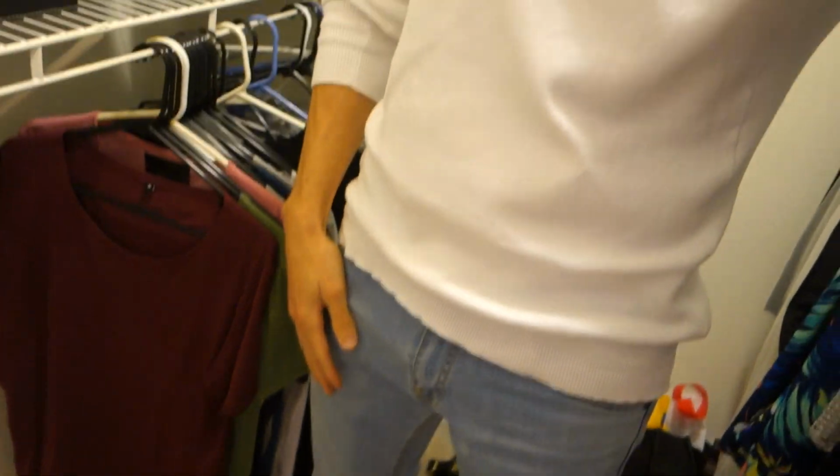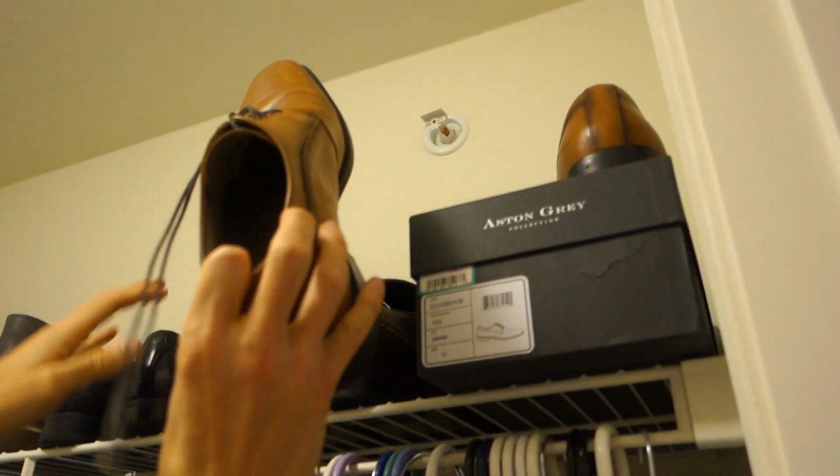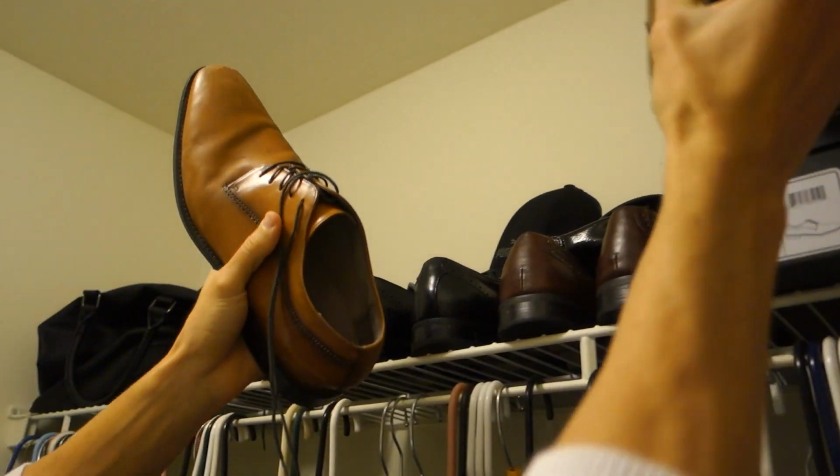You all ready to go? Almost. We're about to head out in just a minute. Right now I'm wearing a white Zara sweater, some blue Zara jeans, and I'm probably going to wear, what shoes do you think? These ones, right? Yeah. So these brown shoes.